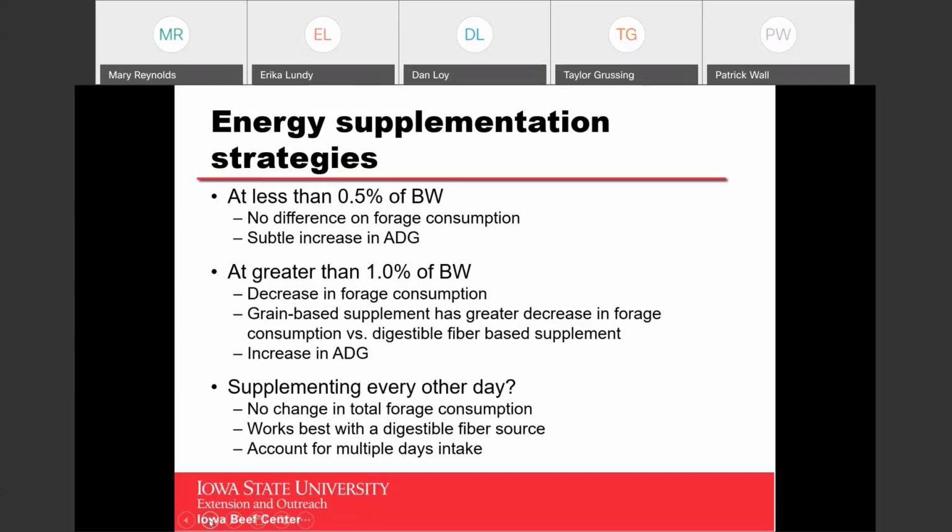Depending on what type of supplement, your response will be a little bit different, but a grain-based supplement will decrease your forage consumption more than a fiber-based supplement will. So looking at like a corn versus a soy hull, both of those, however, will give you increased average daily gain just because of that increased energy in their diet.